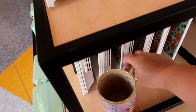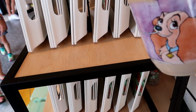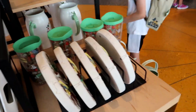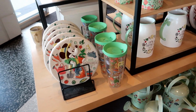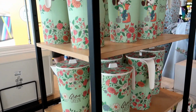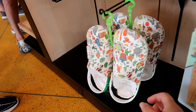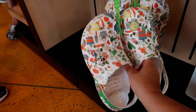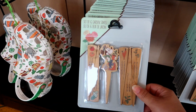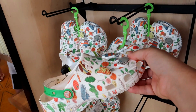Okay, this is out of place, but I love it. You had me at spaghetti. $19.99. Oh, the Crocs are so cool. I really like these. And the garden stakes. $59.99. I may have to get those.